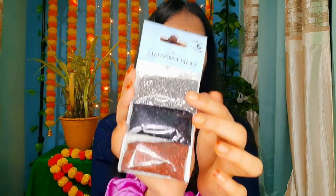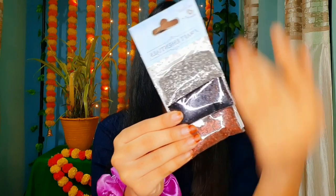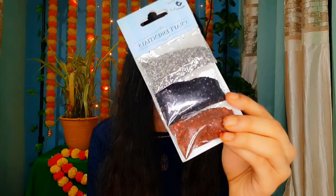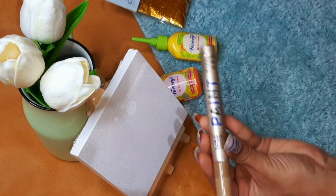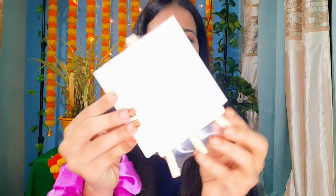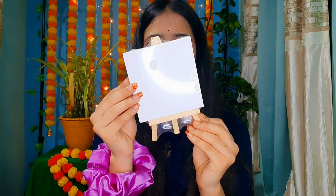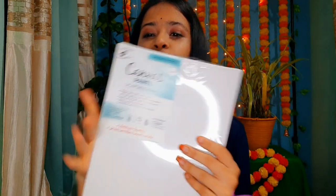And next I bought these shakers, which are 30 grams, and each pack contains 10 grams of shakers. These are the dot shakers and I will use them in card making. And next, okay, I bought this golden paint marker which works quite good. And next I got this cute little canvas board. And then I bought this set of two canvas boards which is from Little Birdie.